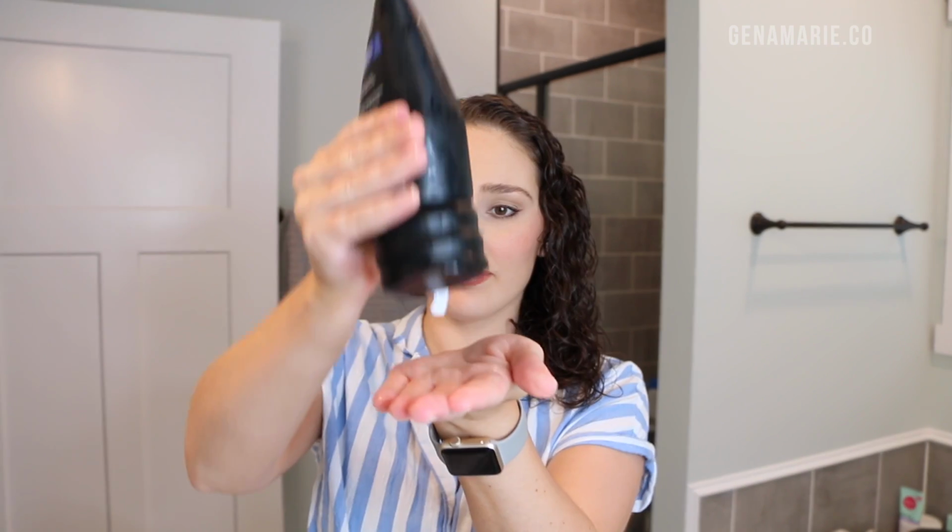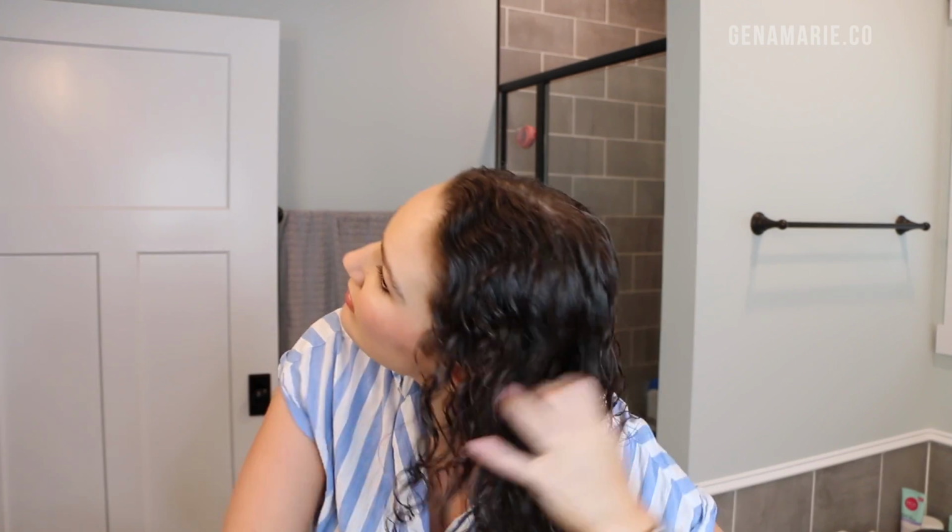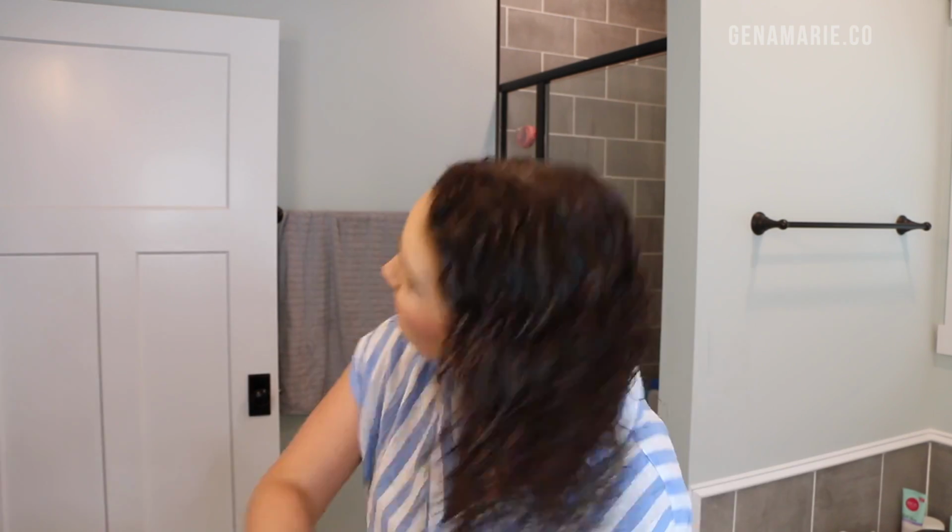This says it's a super light styling lotion. It fights frizz, nourishes, and defines, and this has the extra moisture level. I will say though that this is not too heavy. I don't think this would be too heavy for fine hair. I definitely feel like it's a medium type of weight.